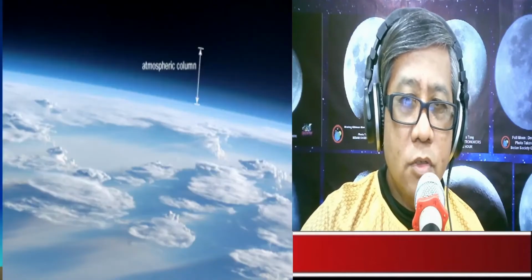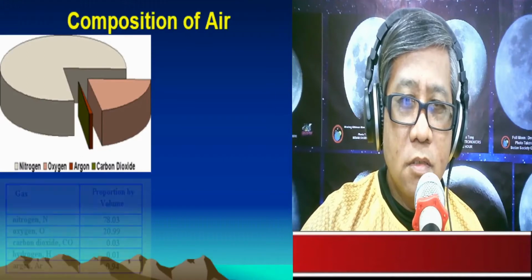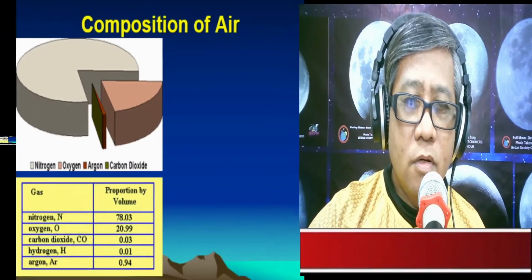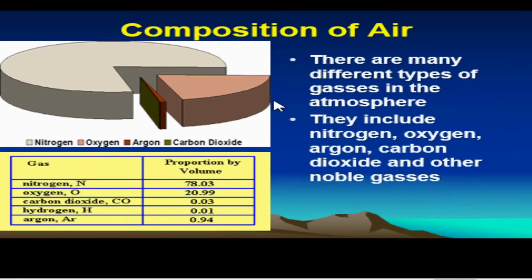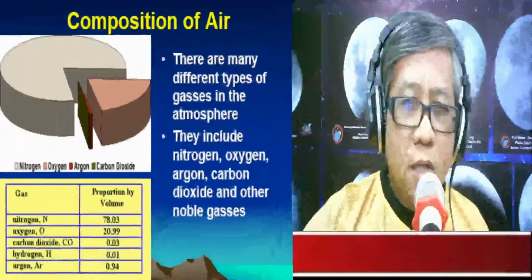And with regards to its composition, our atmosphere is composed of the following gases. The most abundant gas in our atmosphere is nitrogen at about 78.3%. This is followed by oxygen about 20.99%. Then we have carbon dioxide about 0.03%, hydrogen 0.01%, argon about 0.94%, and other noble gases. So that's the composition of the Earth's atmosphere.